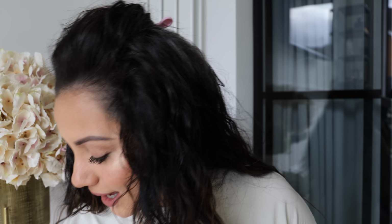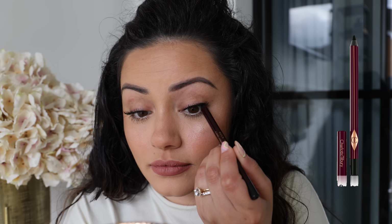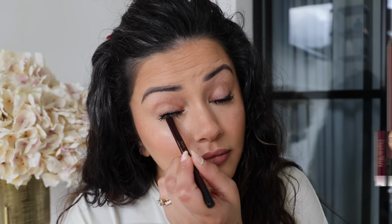And if I'm not wearing something like a proper lipstick, I will probably go in with something like the Maybelline Lifter Gloss or the Charlotte Tilbury Pillow Talk lip liner. It's so good. And oh, before I forget, I'm going to tight line my upper lash line, and this just makes the mascara look a lot fuller and your lash line a lot fuller as well.